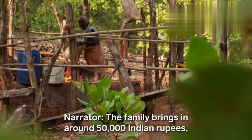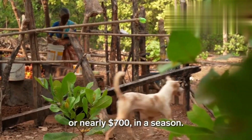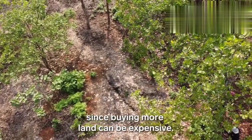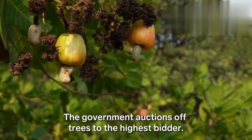The family brings in around 50,000 Indian rupees, or nearly $700 in a season. And their operation probably won't be getting any bigger, since buying more land can be expensive. The government auctions off trees to the highest bidder.